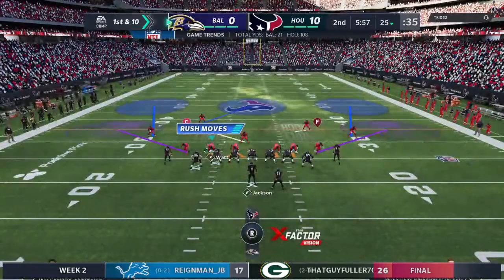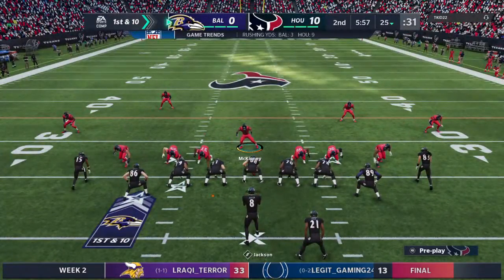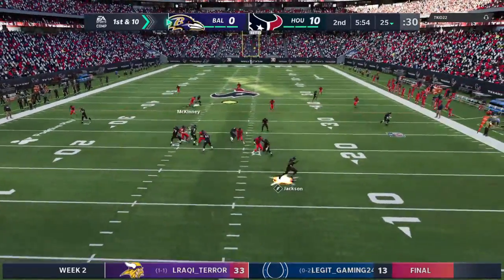The Raven offense set at the line for this next drive. They find themselves down 10-0 early after the interception on their opening drive led to a field goal. So now they've got to pick up the mantle a little bit.